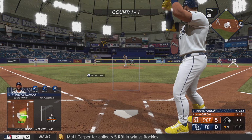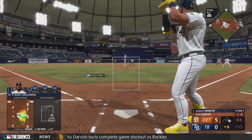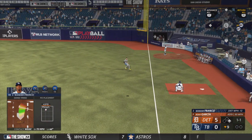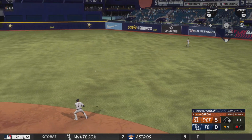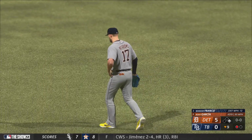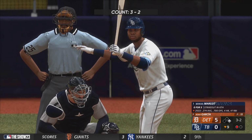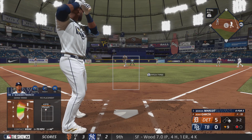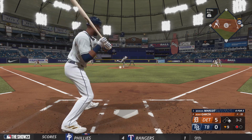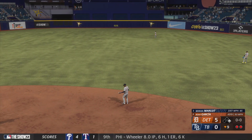Now batting Wander Franco. The pitch. In the air, right field. Meadows going after it. Hauls it in, and there's 1 away. Here's Manuel Margot. Number 13. The other way. No trouble here. Puts it away for the out. And there's 2 away.